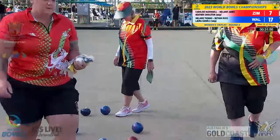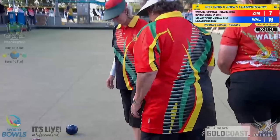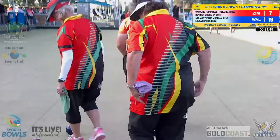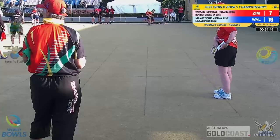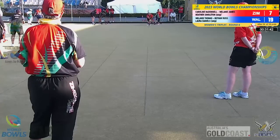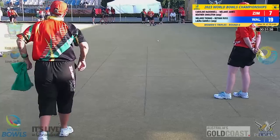They've completed 15 of the 18 end assignment. Still half an hour on the clock with 3 ends to play. They're averaging around between 5 and 6 minutes an end, so yep, they won't trouble the scorers there at all.